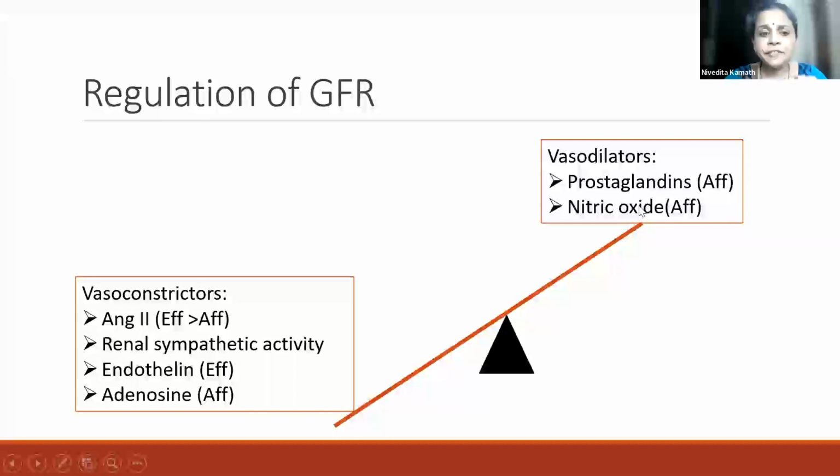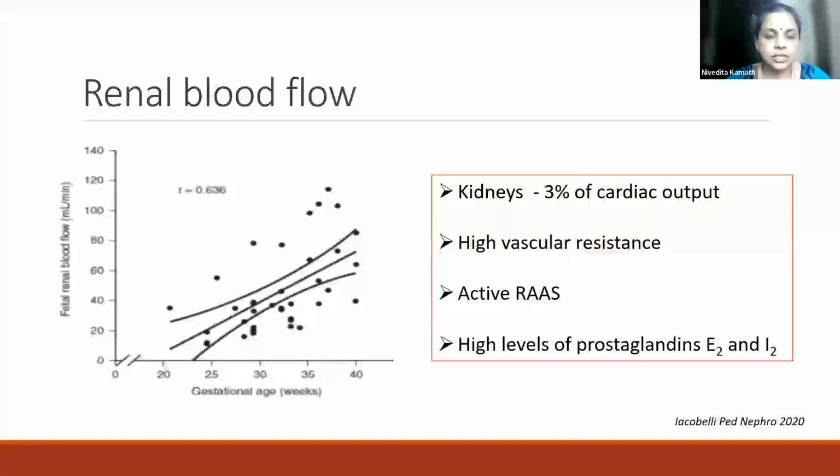Now, if we have significant vasoconstriction, that will lead to a reduction in GFR and renal blood flow. So that has to be counteracted by vasodilators, and the most important ones are prostaglandins and nitric oxide. So you can imagine what the consequences of a tight regulation of GFR with these vasoconstrictors and dilators would be, especially keeping in mind the drugs that may be used to inhibit these agents.